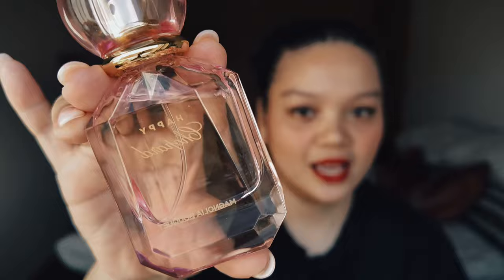Really, really beautiful. It's one of those dressy, classy kinds of florals. You definitely have to be a floral fragrance lover to enjoy this because it is extremely floral in a very friendly way. So I'm very happy with this purchase for $16.95 from TK Maxx. Happy Chopard Magnolia Bouquet.